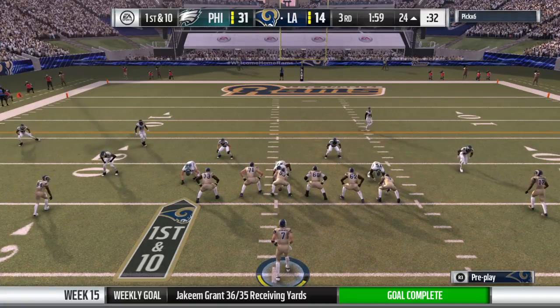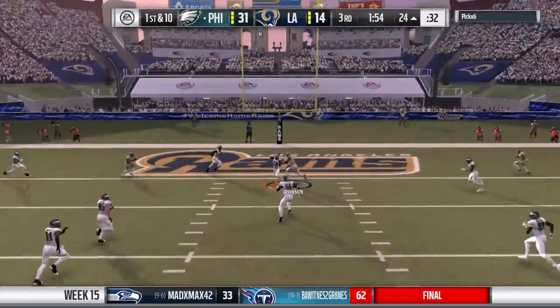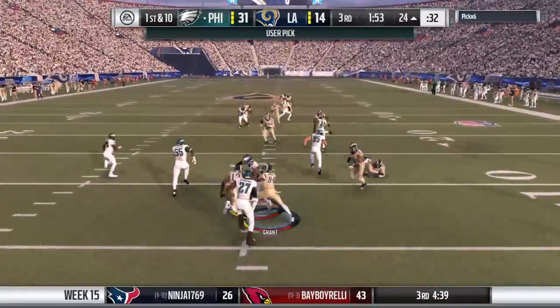And the D looking like they may blitz. Back to throw here. And he's going to be intercepted a 3rd time.